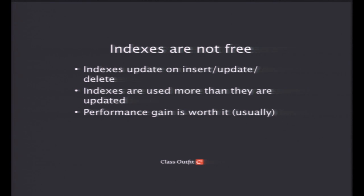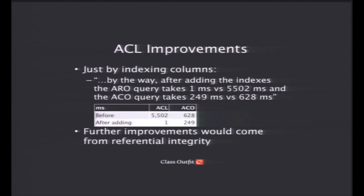They're not free. If your site is writing data much more than it is reading data, then you might want to consider not indexing so many times. But generally speaking, as an index is refreshed when you do an insert or an update or a delete, the performance gains by indexing fields are generally far better than not.